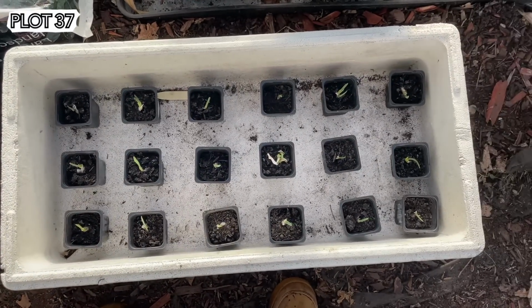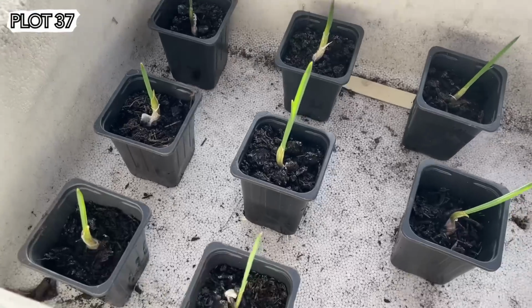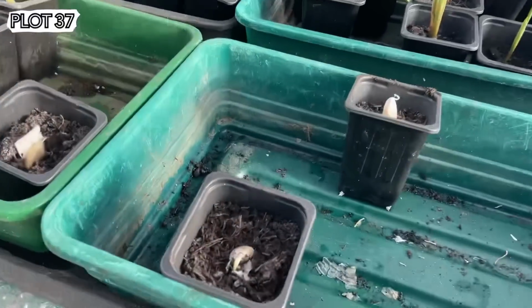18. I can get 18 garlic plants in this trough. Unfortunately, I've only got 1, so the other ones I've got are much smaller. I should be able to get 6, maybe 9 in them. I've got loads more to get out.